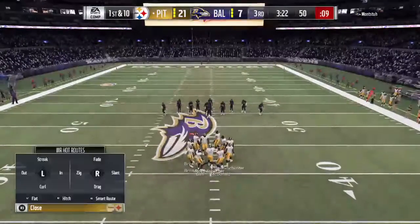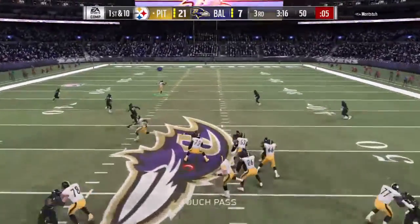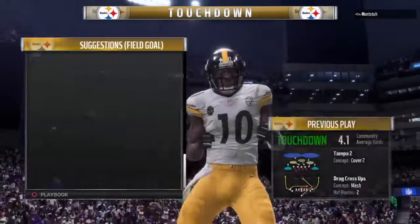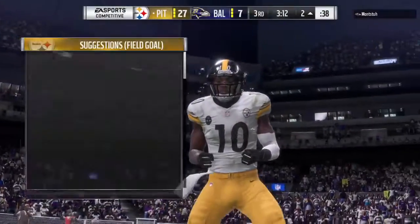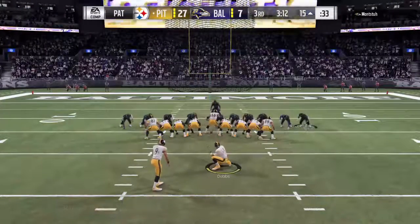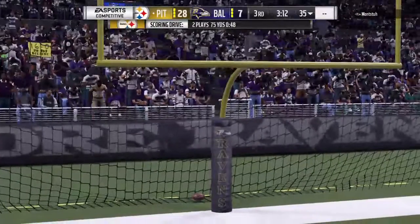And a new set of downs here after picking up the first on the ground. From midfield now, here's Roethlisberger. He's going to go for him. This is caught inside the 15 and into the end zone. Touchdown, Pittsburgh. Martavis Bryant, 50 yards. And the Steelers find a way to stretch their lead. He knocks it through. It's 28-7.